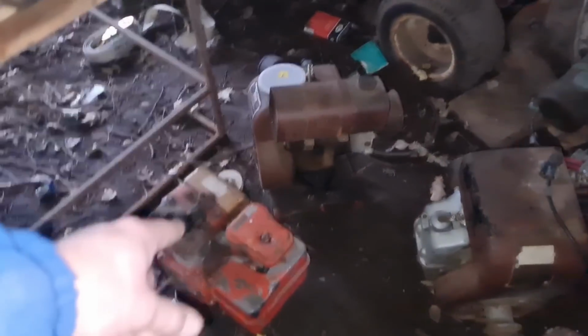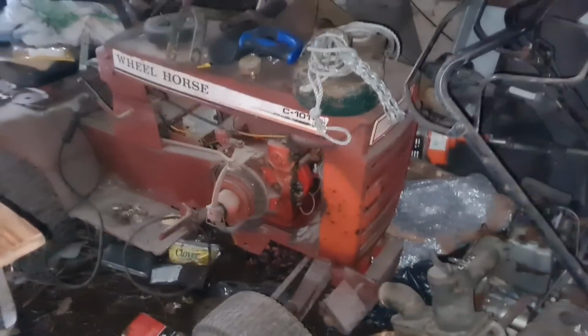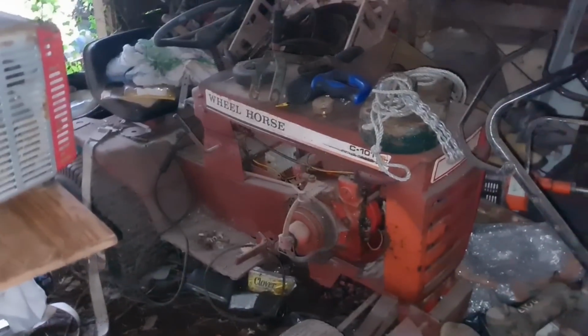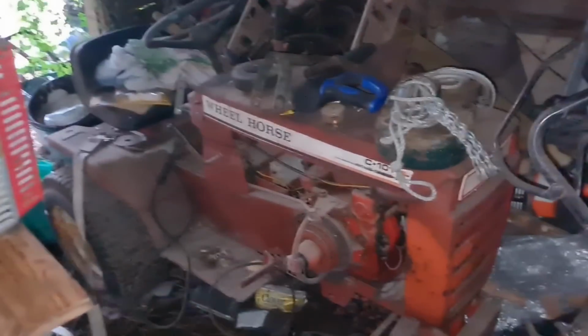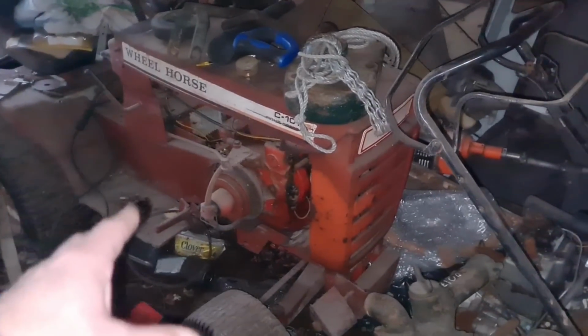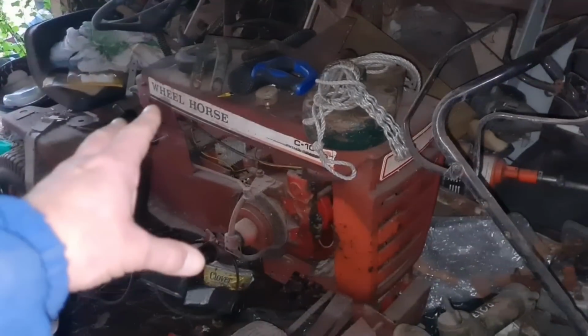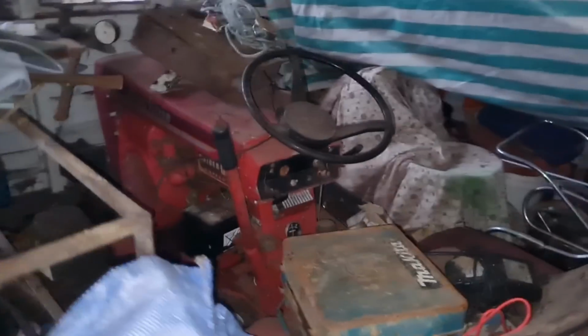Alright, these little things unfortunately suffered some flood damage when the shed flooded the other week. We have a C101 Wheel Horse. And there is a cutter deck for this one somewhere. Where the cutter deck is, I do not know, but there is a cutter deck for this somewhere. That's something we can be doing. That's not my favourite Wheel Horse. My favourite Wheel Horse is this big Raider 12 here.